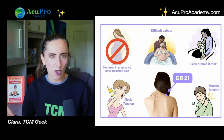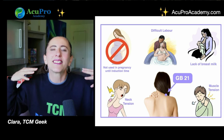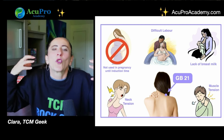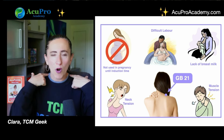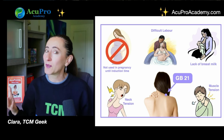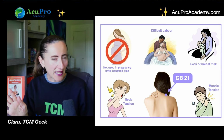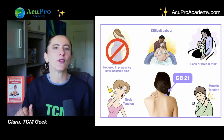However, I love to use Gallbladder 21 because it's such a trigger point to help release all that tension in the shoulders that comes from people sitting at their desk all day long, or the stress that accumulates in the shoulder and upper back, right? This is such a powerful point when it comes to pain where it's located. It's also a really good point to help when there's lack of breast milk. So labor induction, lack of breast milk, but not during pregnancy. So this is a woman's point a little bit, but also a musculoskeletal point. Fantastic. You gotta love Gallbladder 21.